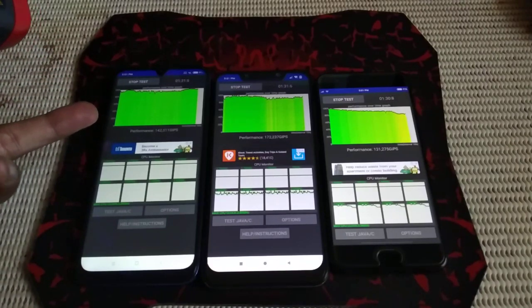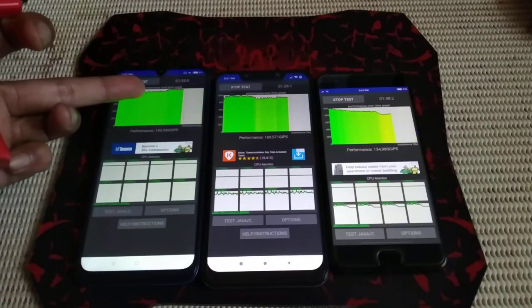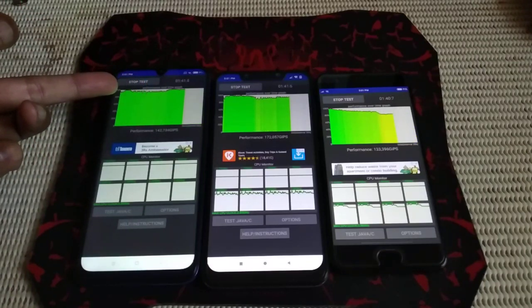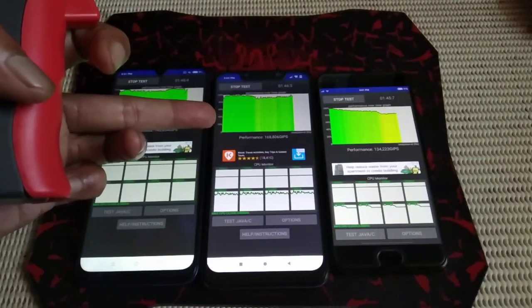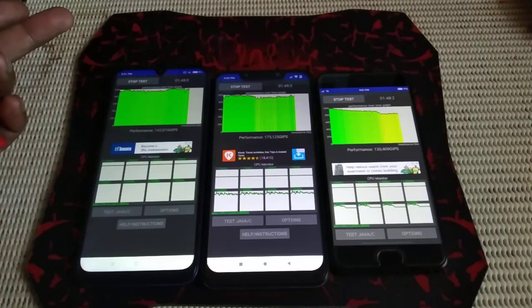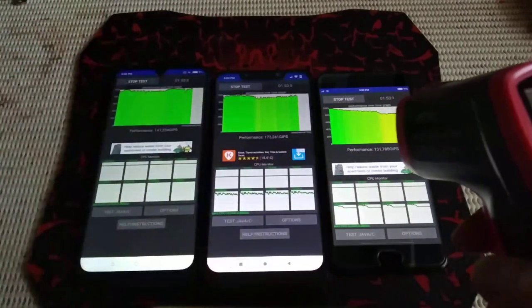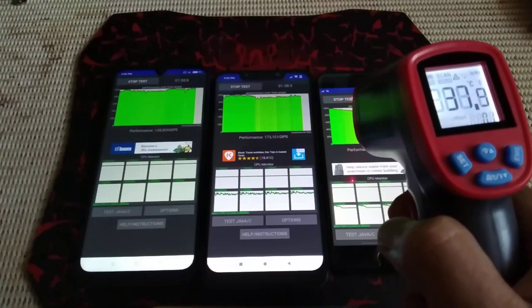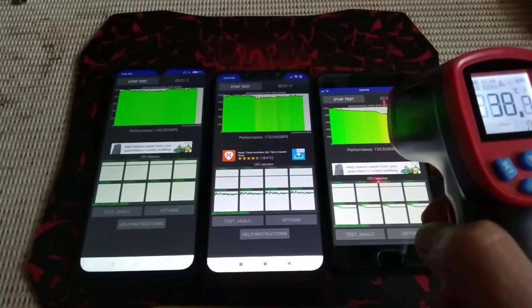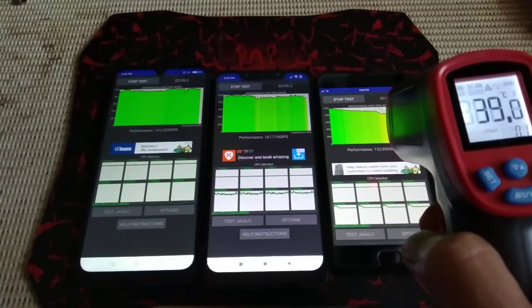Wow, you see Redmi Note 7 still maintain the graph there. The performance still stable, going down a bit on Poco, but not so much, still around 90%. Wow, must be the temperature increase here. 37, 39.